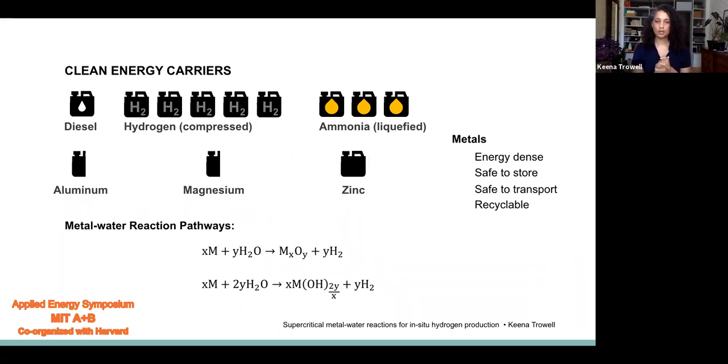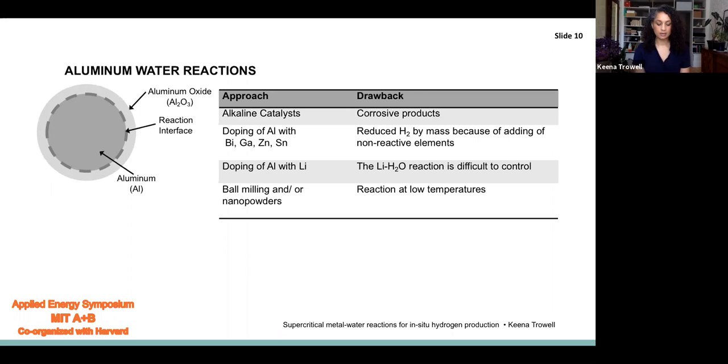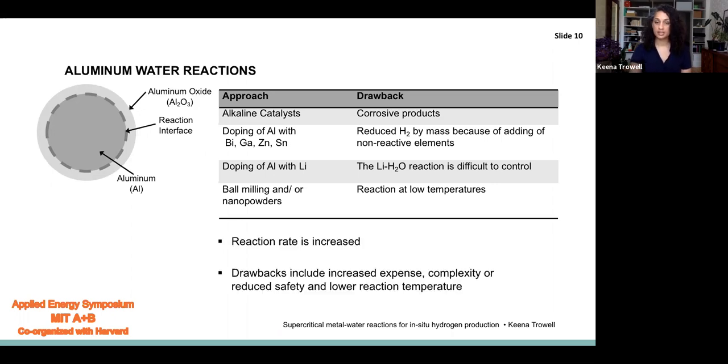So we're looking at all 5 of them, but for today, I'm really just going to concentrate on aluminum, magnesium, and zinc. Of the metal-water reactions, by far the most studied is the aluminum-water reaction. The focus on these aluminum-water reactions has been on enhancing the reaction efficiency through a variety of approaches, but all at low temperatures. And these approaches have all been demonstrated to be effective, but they have drawbacks, which can't be ignored. These drawbacks include increased expense, complexity, and reduced safety because of the lower reaction onset temperature.